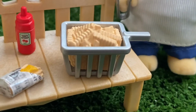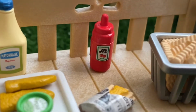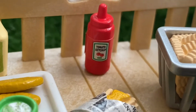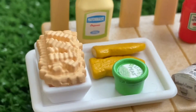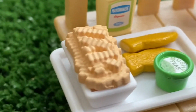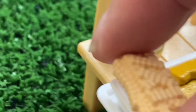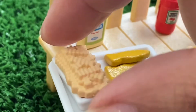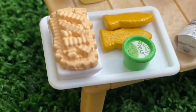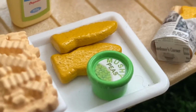You have a block of fries here, frying in the metal basket. And there's a sticker you put on for this detail for the ketchup and the mayonnaise. And you get a few trays and more blocks of fries that once they come out of the fryer, you just put into your fry dish here. And you have some fish and these little containers of peas.